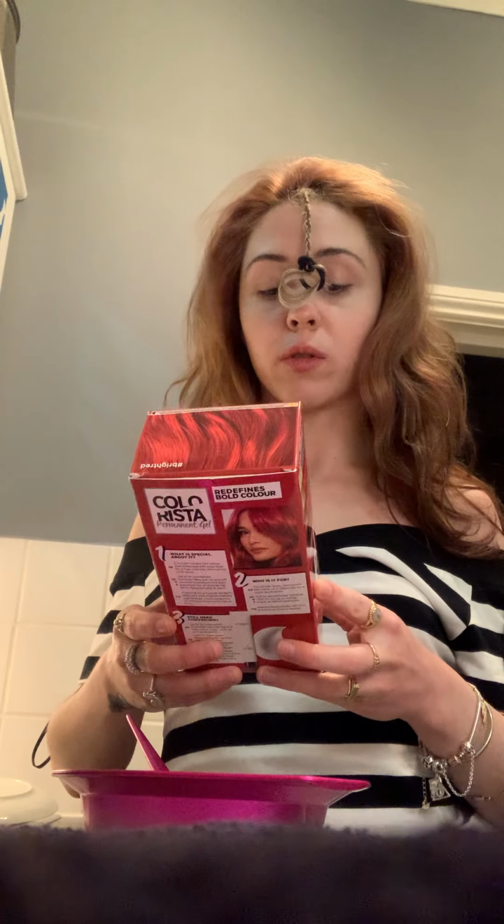But this is more of a gel formula. So the brand's L'Oreal. The line is Colorista. Permanent. All right. You want to check with these things. You want to wash this out properly as well. Go for aftercare with you later.